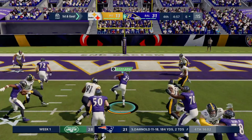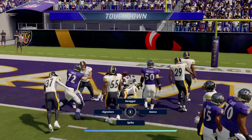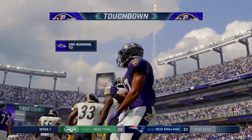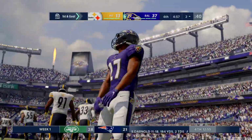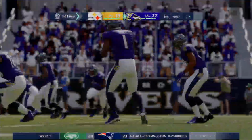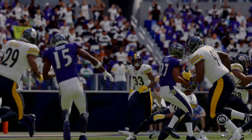They'll run with Dobbins. And he will force his way into the end zone for a Ravens touchdown. J.K. Dobbins. Already his 2nd touchdown here in this opening weekend. And the Ravens will add on to their lead.